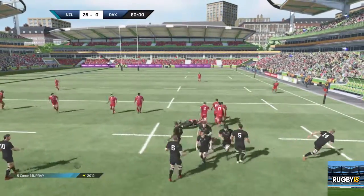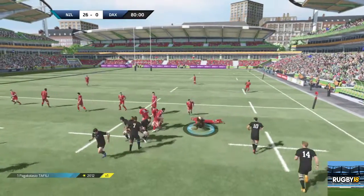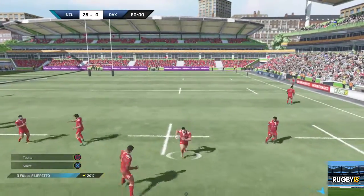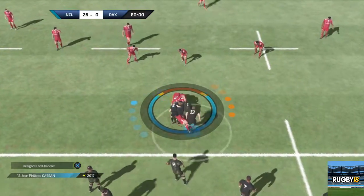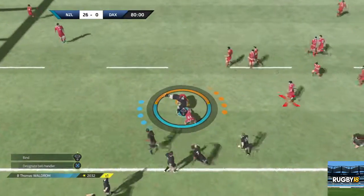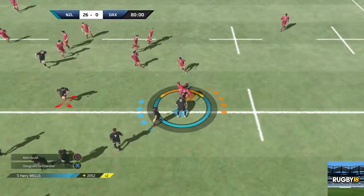It's taken by Murray. Good defense. Oh, that's a kick to compete for. Tackle made. There's not a great deal of support there. Pass to the left for Foley. New Zealand should have a ruck. Passes the ball right. He's stopped. Faitotua Asa dives into the ruck.